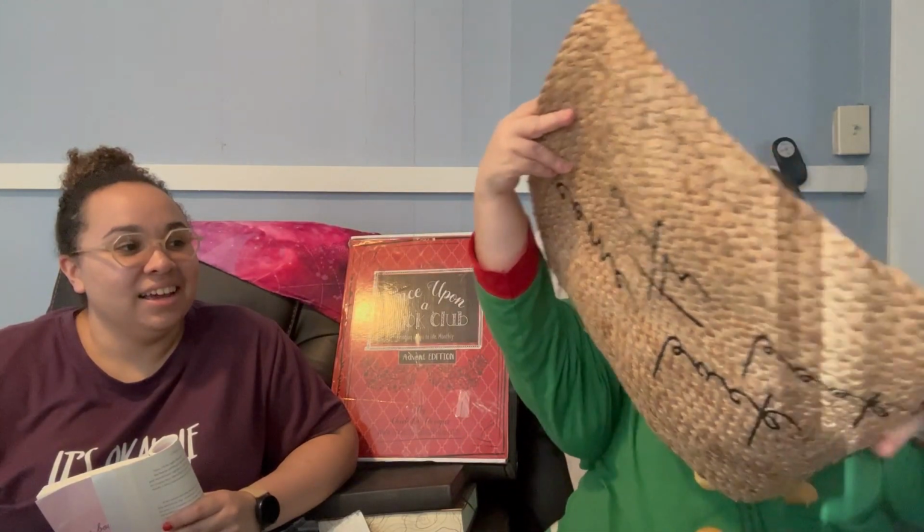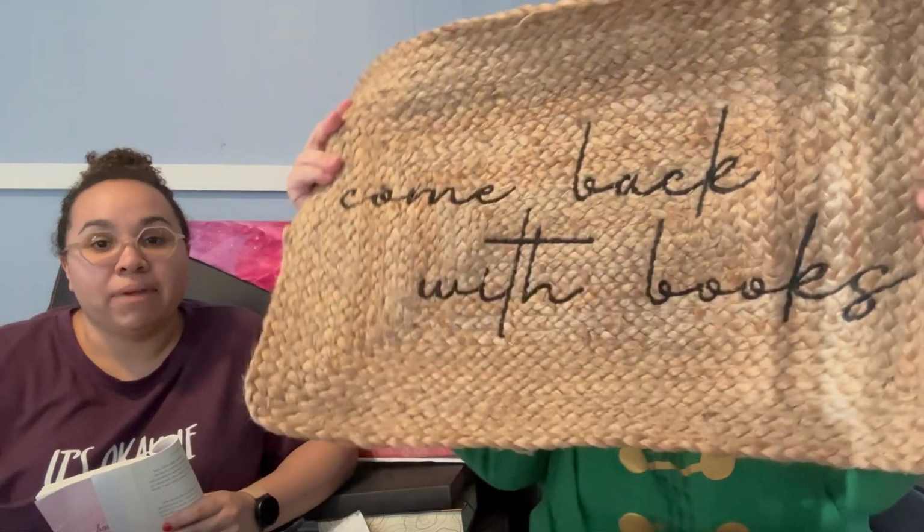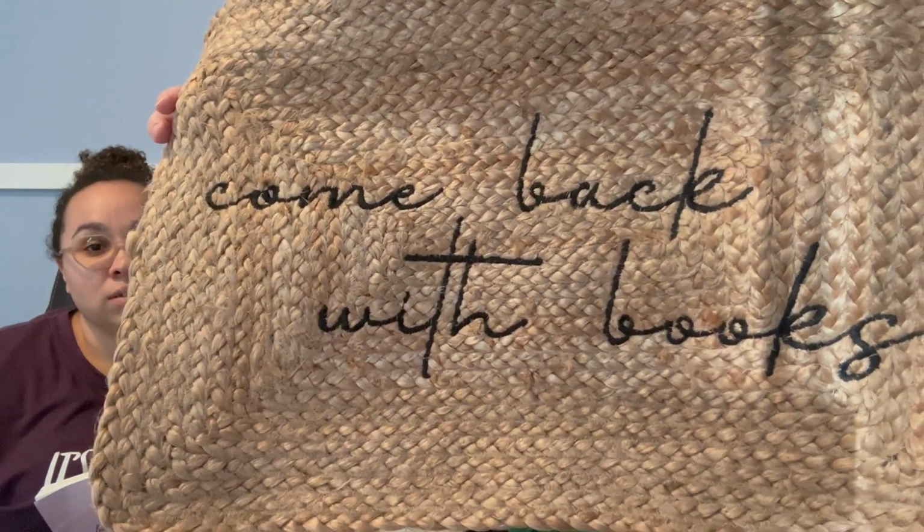So here's day 2. It comes in this cloth with day 2 written on it. And when you untie it, and it is a welcome mat that says, "Come back with books." Which is very perfect for our house since we're starting to collect all these reading materials. It's lovely. It made me very giddy when we got it.